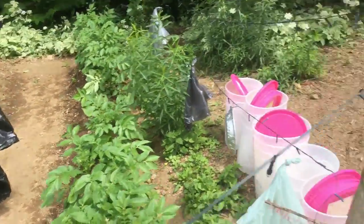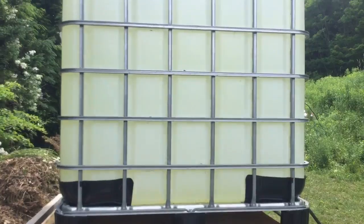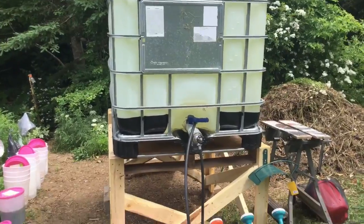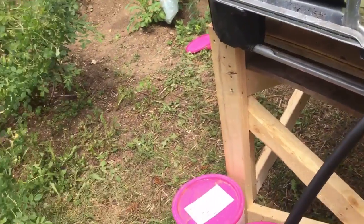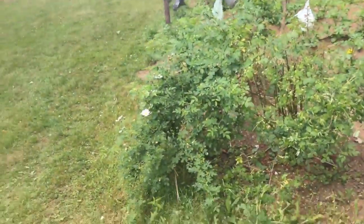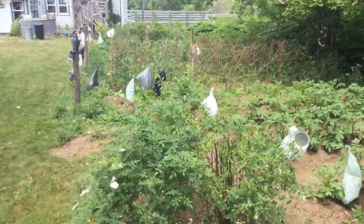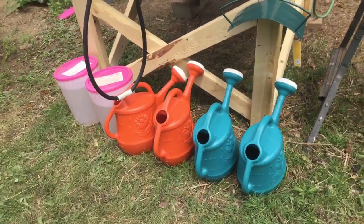What we've done the last couple of days is we've gotten ourselves set up with a nice platform and a set of steps for our 1,000-liter water tank, and that will give us about a week's supply to water our gardens. And we have a hose on here, an old hose from an old washer, that we actually use to fill our watering cans. We were hoping that it may be gravity fed. It's not quite high enough to, it will gravity feed, but it's slow.